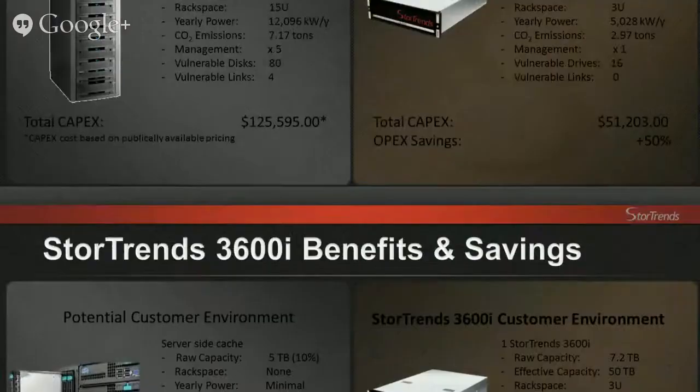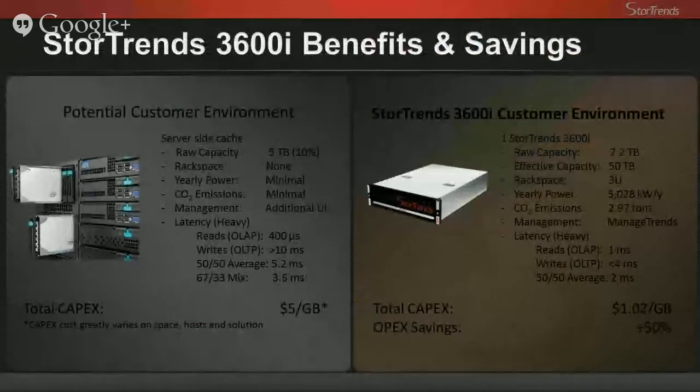Now some people are saying, well, instead of this, I want to keep my old solution and have a server-side cache type solution. I didn't name drop anybody or anything like that. But looking at that solution, what does that bring you? On raw capacity, you're probably going to add about 5 terabytes in a 50 terabyte solution, and that's 10%. Even if it's a little higher or a little lower, you're still around the same situation.